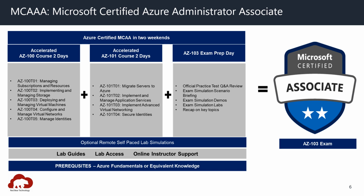If you've got some experience working with Azure already, this is probably a good course to come on to make a start. The Azure Fundamentals course will give you some advantages towards this, but if you're looking at the Azure Fundamentals course and think, I already know that stuff, maybe this is a good starting point for you.